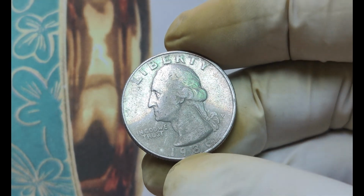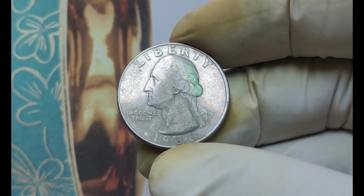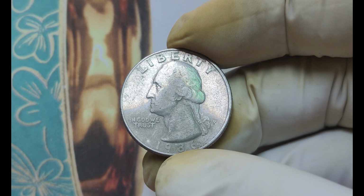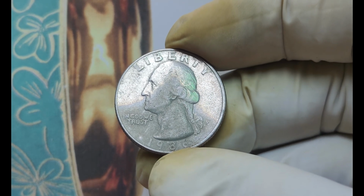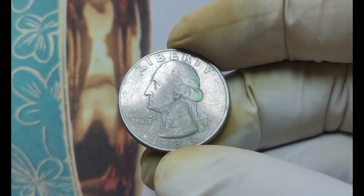So what makes the 1986 P quarter special? Aside from its role in U.S. coinage history, this coin has caught the attention of collectors for two main reasons. Some 1986 P quarters have been found with fascinating minting errors, like double dies, off-center strikes, and misaligned dies. These errors can drastically increase the coin's value.